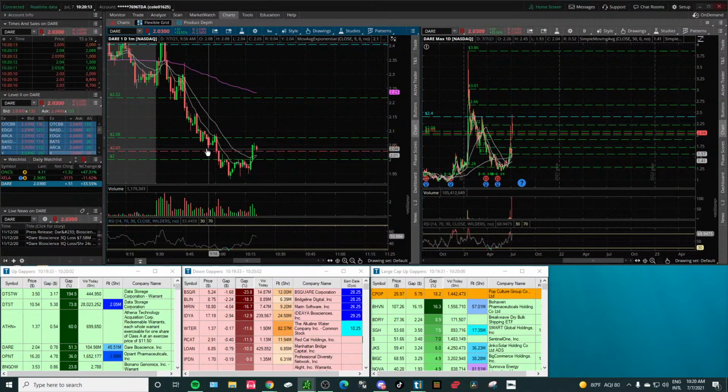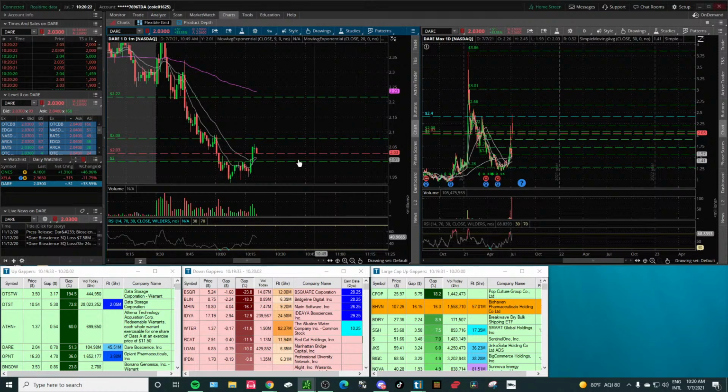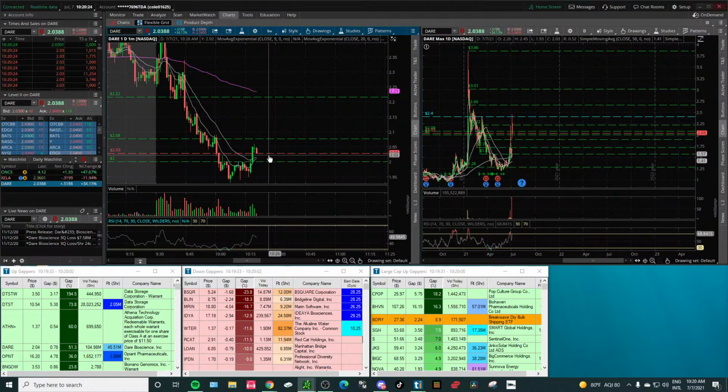Everything looks good. Got in at 208. Where was it? I think it was, yeah, got in at the new low of the day. Come back retesting. And this could just be a head and shoulders. Shoulder, head, shoulder, and then the reversal up to VWAP.